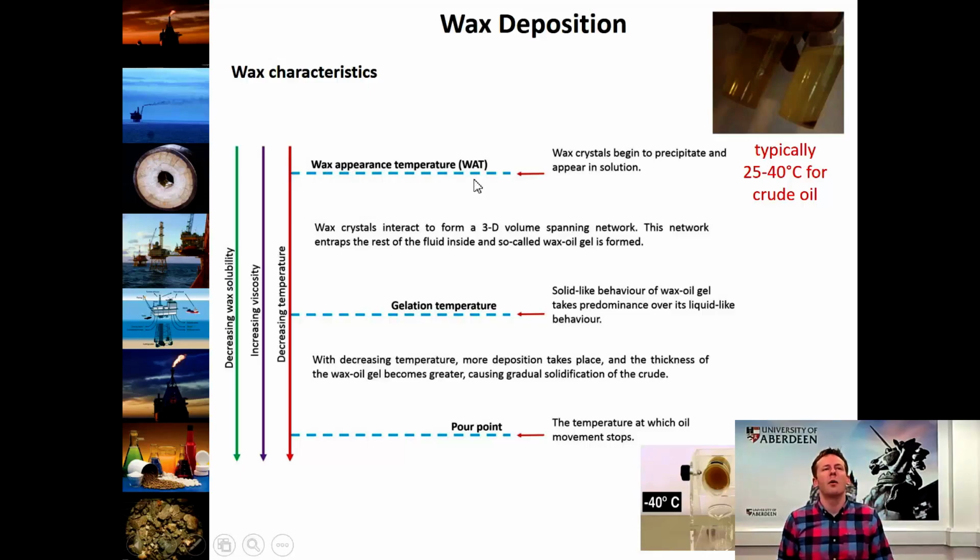So this happens at what we call the wax appearance temperature. That's the temperature when wax begins to precipitate. Now, for most crude oils, this typically happens in the temperature range 25 to 40 degrees Celsius. So if my pipeline sits in an environment where the temperature is similar or lower than this, then I'm going to have wax precipitating, and that's going to create flow assurance problems.